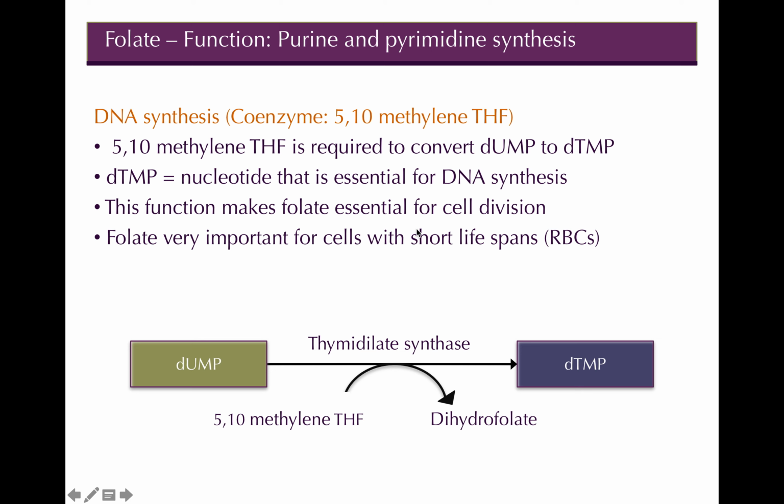Another major thing, other than decreasing homocysteine and heart disease risk in the body, is that folate also has a major function in the replication of red blood cells. It does this through DNA synthesis. The coenzyme form for that one is 5-methylene THF. So it's not the 5-methyl one, it's 5-methylene THF, one of the other ones we looked at in that whole liver pathway.